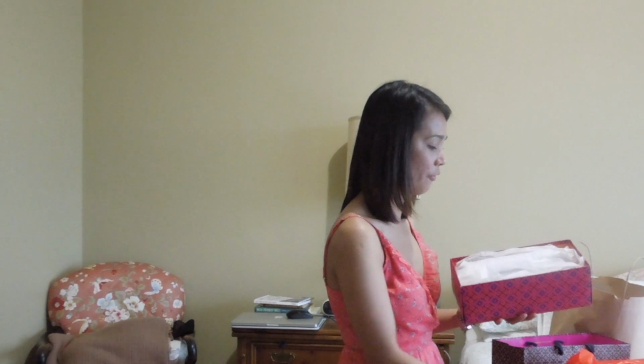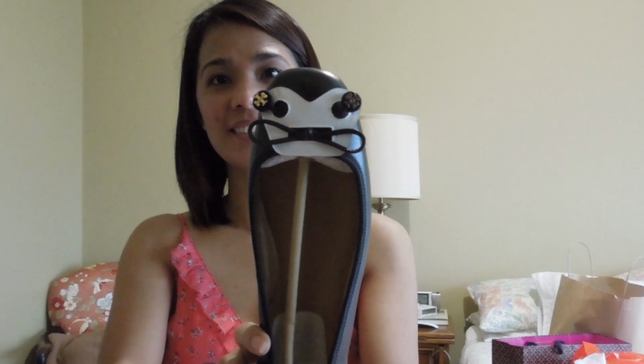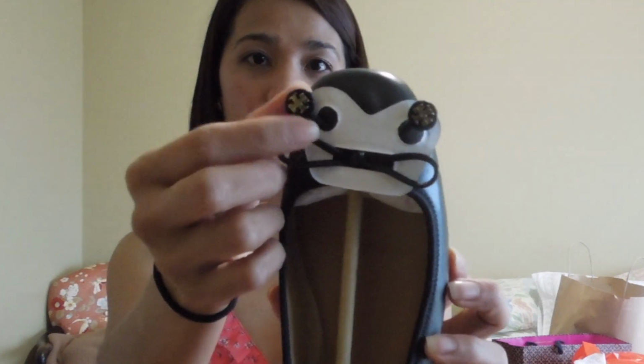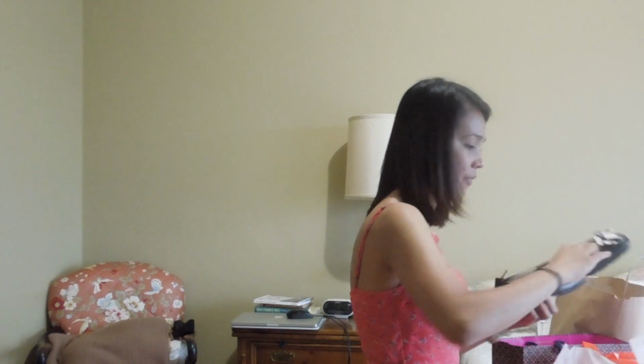Really comfortable. I actually have the red one already, but since I got it from the outlet, the price is much cheaper. So these are the shoes. I don't know if you can see that. It's flat and it's really comfortable when you wear it. I like it because it's really classic. It doesn't show the big name Tory Burch. It just has this little logo right here that says Tory Burch. So I like that.